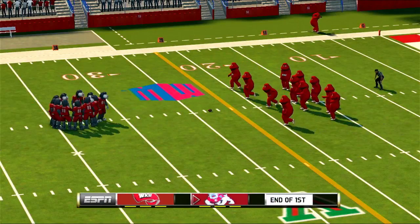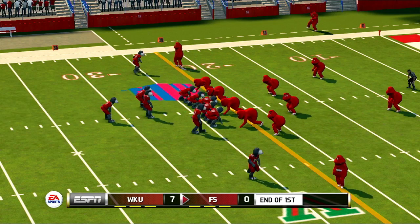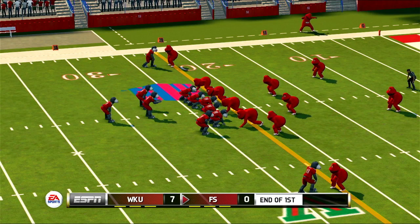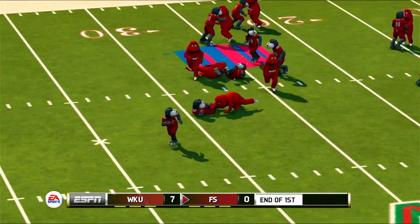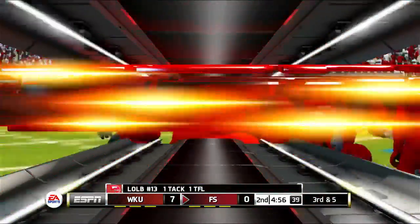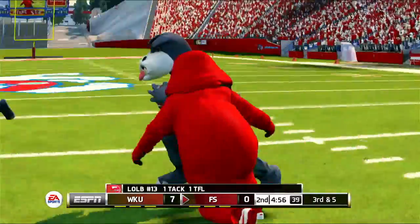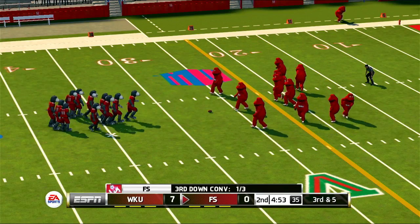Back to the action now here in the second quarter. Fourth down. Here we go. Blue 88. They'll drop him for a loss. Good discipline here by the defense, stringing the option out and plugging the running lanes. Have moved them back. They'll line it up again on third down.